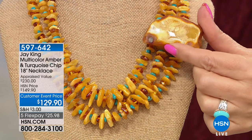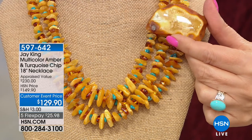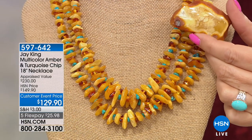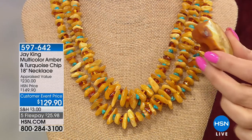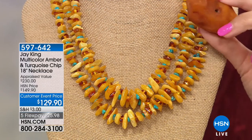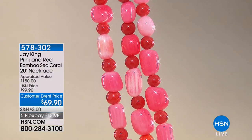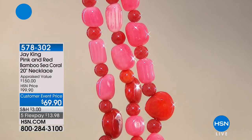And what's so cool here is butterscotch amber. Oh, so pretty. Less than 5%, it is the rarest color, the rarest form of amber. The reason I bring the natural amber here to show you is that this is what it's cut from. We're cutting it right from the rough. This isn't pressed or anything. It's cut from the natural rough. And this necklace, by the way, feels very comfortable and lightweight. Well, all amber is lightweight. In fact, that's how they harvest it: it's lighter than water, so it floats to the top. But you can just feel the lightness of it.